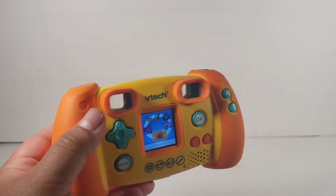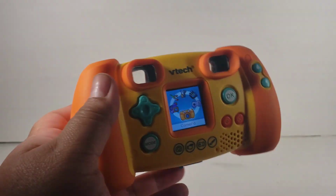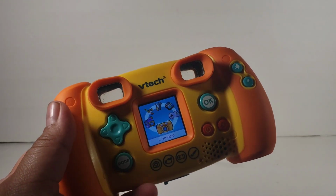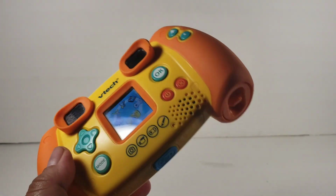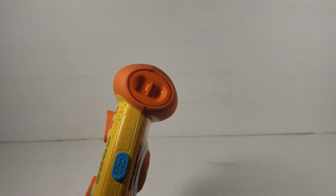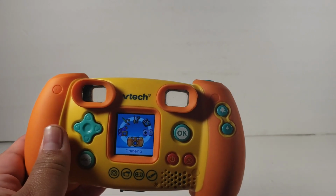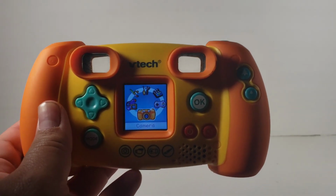I was gonna post it for $20, because last time when I found the blue one, it was going for $20-$25 the cameras. This one's the VTech ones, but they went down in price. Once I got home and searched, I noticed it went down in price. But you know, I'm gonna post it for $10, maybe $12, maybe $12 plus shipping, and get like $10.